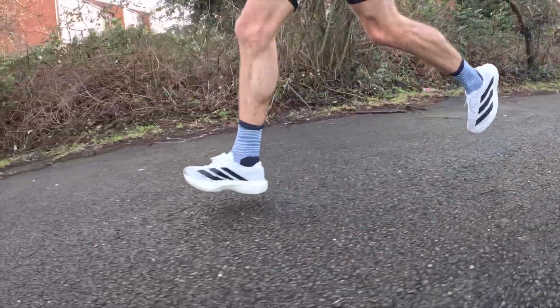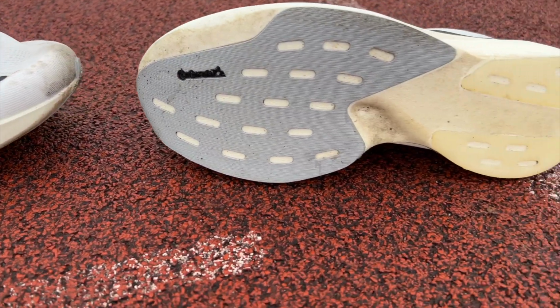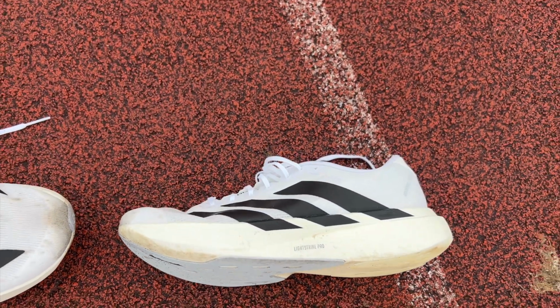Yeah, like you say, so I like it for easy runs, but I think there is a stability concern there if you're someone who needs any kind of support because it's got a bit of a cutout on the medial side. It is quite a soft foam at the heel, and at easy paces, if you're not transferring straight through onto that rocker, you might start skewing a little bit inwards. So some people that might be putting them off for easy runs.